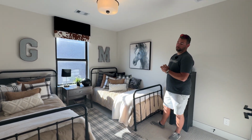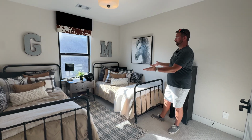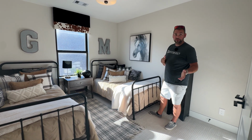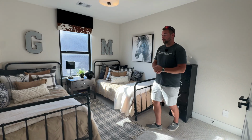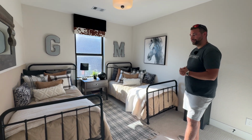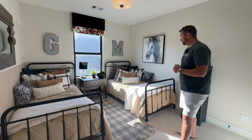Okay, we'll have to do something like this, where the boys can bunk together. I mean, they already fight during the day anyway, so just let them fight at night. They go in each other's rooms every night anyways. This is cute though. I like it. They go in each other's rooms all night long and just mess with each other.